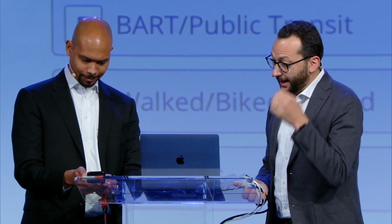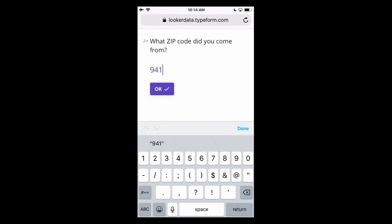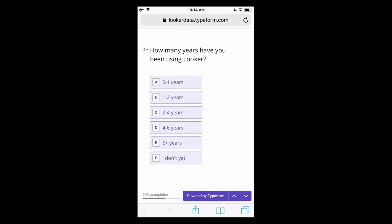So there we go. All right. You can go ahead and start. So I put in that I came via airplane, but how did you get here? I took a Lyft. Okay, I'll do that. We need to know what zip code you came from. Okay, 94105. Awesome. You are standing on stage, which is not one of the options, but if you were in the left section, the left center, the right center, or the right, if you're in the back, you'll just have to pick one. I'm feeling the right side of the room. No, that's the left side. Oh yeah, you're right. Stage left. Okay, sorry, confusing.